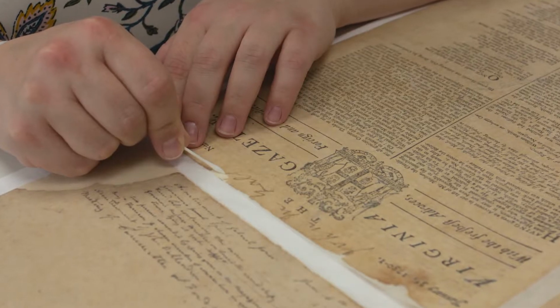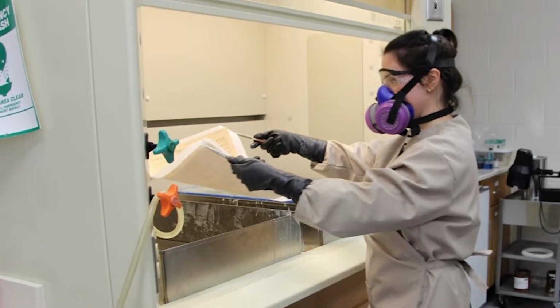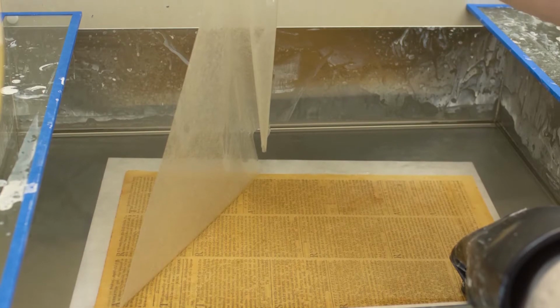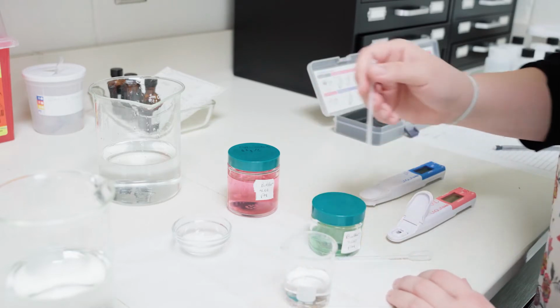Since 2015, when we started the project, we have fully treated about 100 documents. The Virginia Gazettes are our highest priority because they are so important for researchers within that collection at the Rockefeller Library. But there are playbills, 18th century playbills that are laminated. There is correspondence, inventories, that sort of material that was also laminated. So there are many, many more to go.